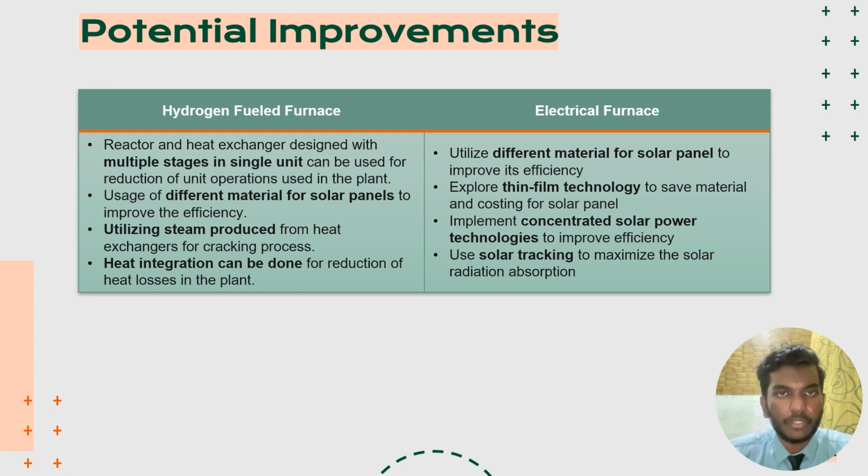Meanwhile, for the electrical furnace, utilization of different materials for solar panels can be done to improve its efficiency. Exploration of thin film technology to save material and cost from solar panels can be done. Other than that, implementation of concentrated solar power technologies can be done to improve the efficiency of the electrical furnace. Lastly, using solar tracking to maximize the solar radiation absorption is also another potential improvement which can be done in this electrical furnace.